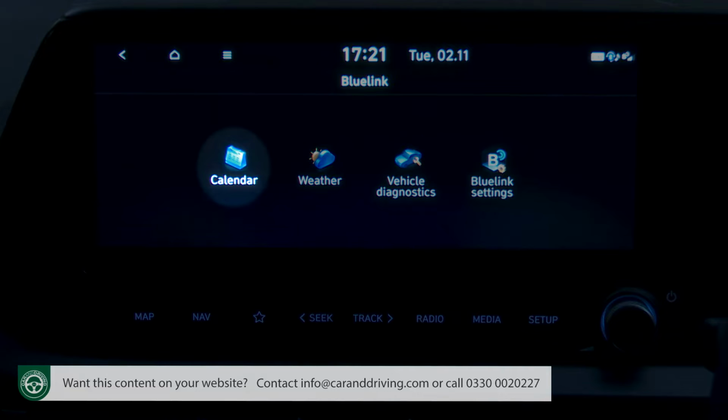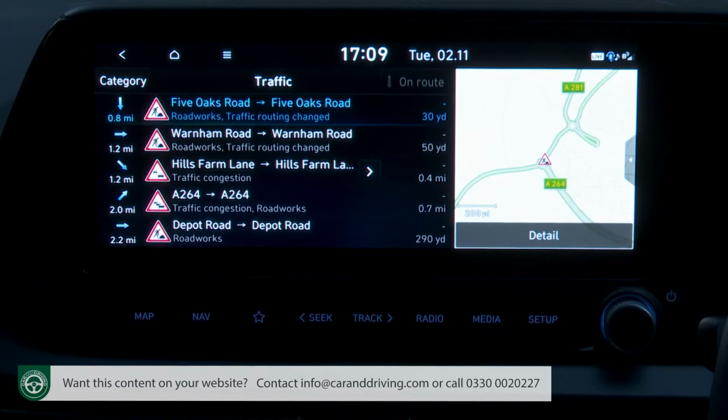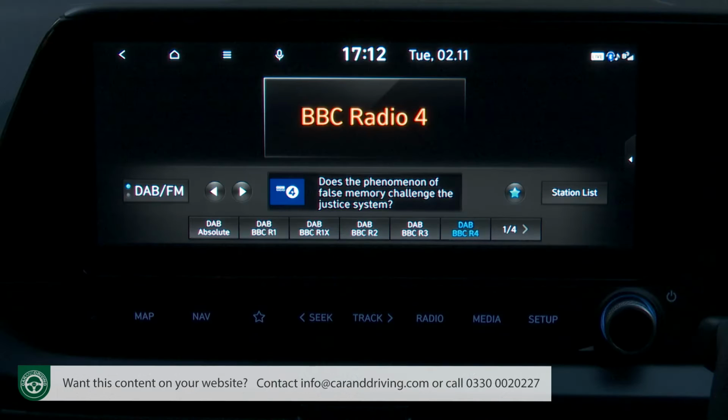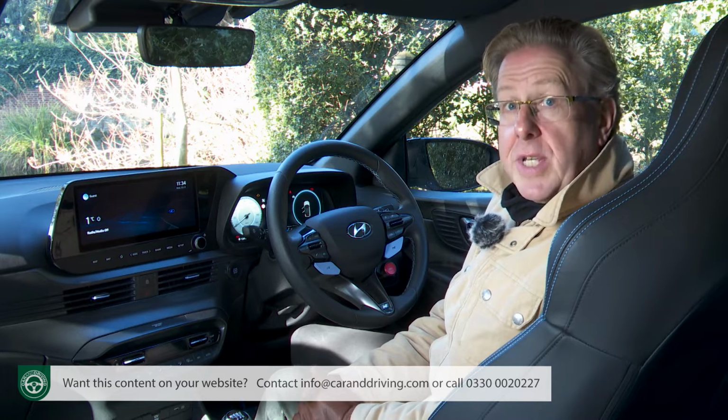There's a calendar, weather reports and info on vehicle diagnostics, plus incorporated Hyundai Live services alert you to speed cameras and provide accurate information on traffic jams and roadworks. We're not so keen on the voice recognition setup, which can't manage something as basic as finding you a favourite radio station. There are, though, some really nice extra screen touches we do like here.